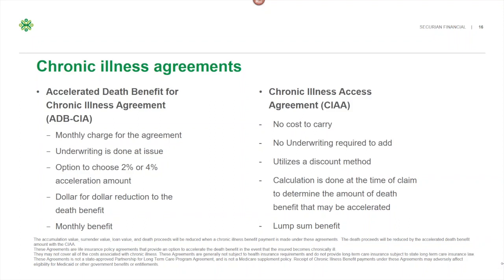So if you have a $100,000 face amount on that rider and you chose the 2% option, you'd get $2,000 a month for 50 months. If you chose the 4% option, you get $4,000 a month for 25 months. So it's a true dollar for dollar reduction. It's a monthly benefit. It's your more traditional chronic illness rider.